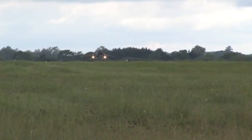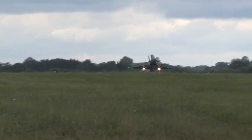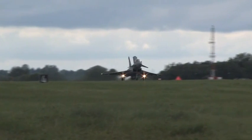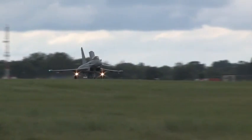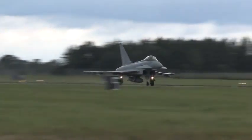A team we've seen here before and a team who never fail to entertain. From France, the wonderful Breitling Jet Team. Yes, Breitling, great supporters of React over the years, with last year a tremendous combined routine of the Breitling Jet Team and the Breitling wingwalkers.